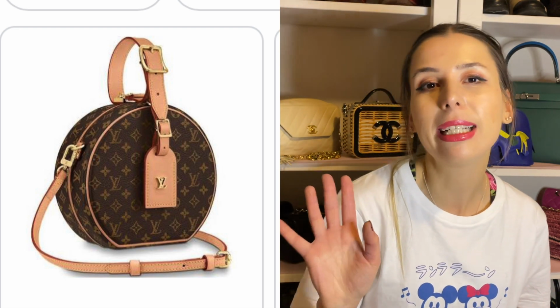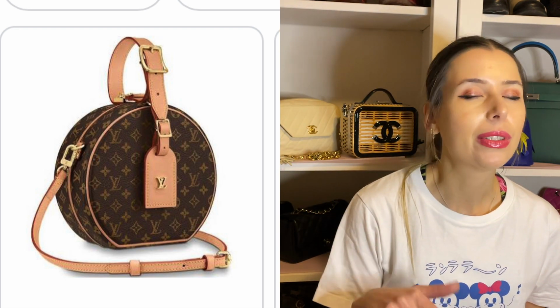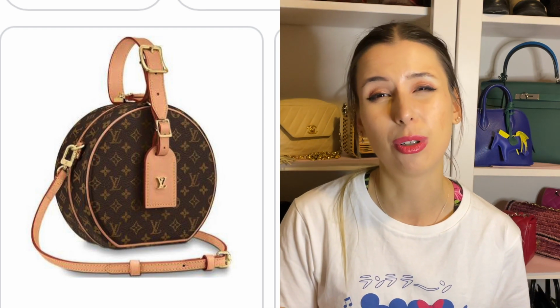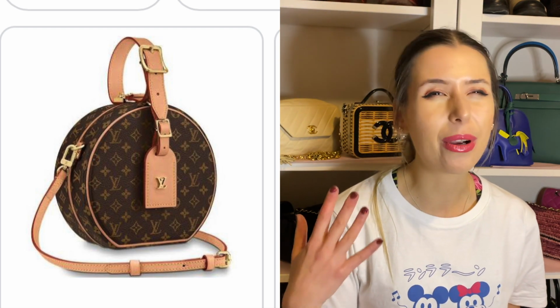I think that is like the epitome of luxury, and I think Louis Vuitton is all about their trunks and their hard side case styles, and every time I see one of these bags in real life, I always think it is just adorable. It's classic, I don't think it will ever go out of fashion. I think you'll always look stylish carrying this.